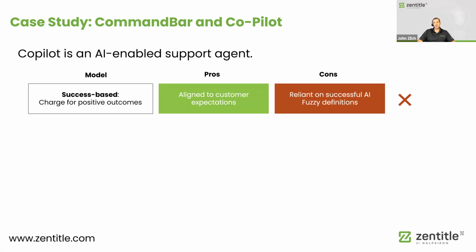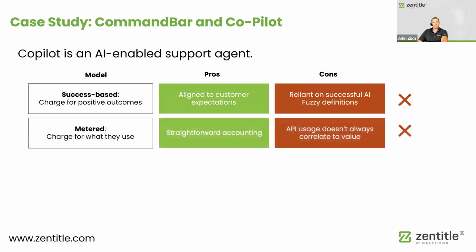They liked that part, but what they didn't like is, what is the definition of success? Is that the chat was complete? How do we know that the customer was pleased with that outcome? It felt too fuzzy ultimately for Command Bar to go forward with. So they said, let's just make it pretty straightforward. Whatever the customer uses, they'll pay for. We'll meter that, almost like an electric bill or utility bill, and that'll be their charge. Very straightforward, very clear. They've gone away from the fuzziness that existed before.